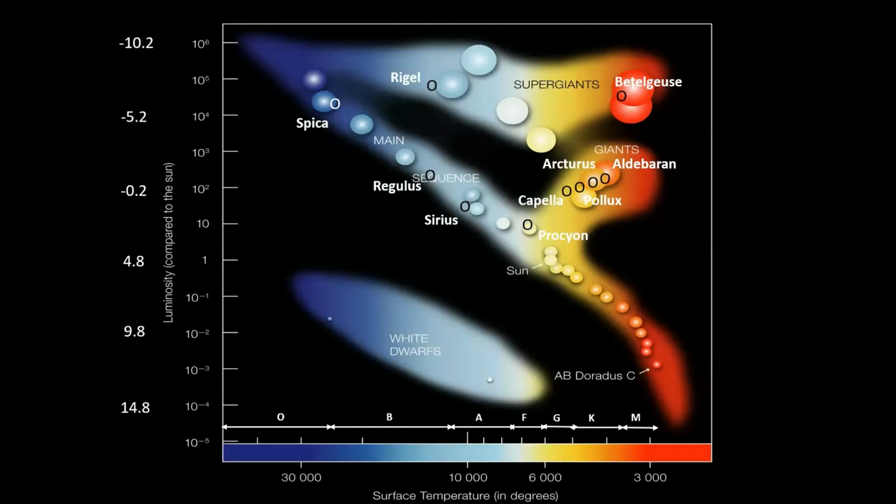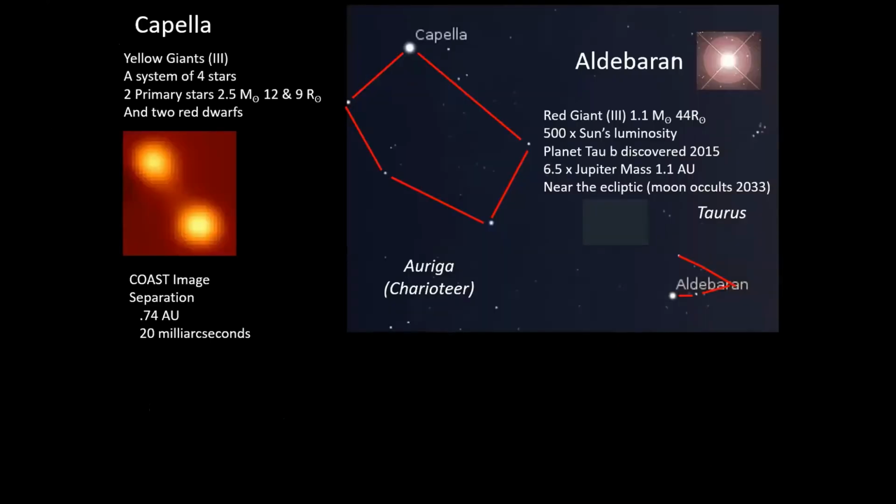Now a few facts about each of our stars. Aldebaran, the red eye of Taurus the Bull, has an exoplanet discovered in 2015. Capella is a system of 4 stars, 2 tightly coupled yellow giants and 2 relatively remote red dwarfs.